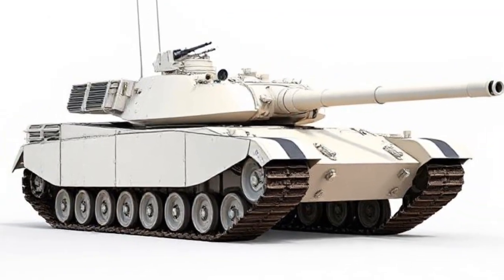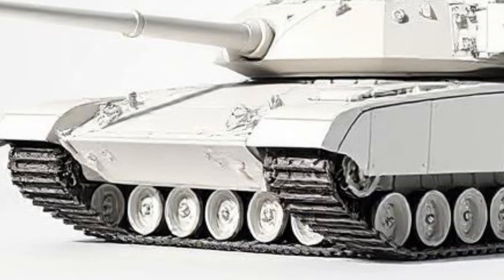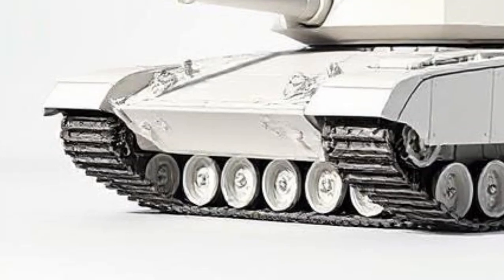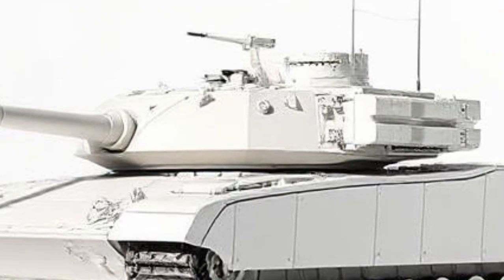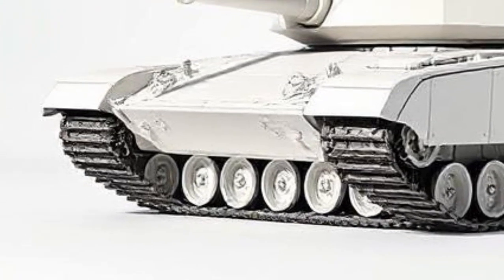Over time, the M60 family diversified into variants like the M60A1, M60A2, and M60A3, each iteration refining and improving upon its predecessor. The M60A3, introduced in the 1980s, marked the pinnacle of the series with enhanced fire control systems, thermal sights, and ballistic computers, enabling more accurate targeting and engagement capabilities.